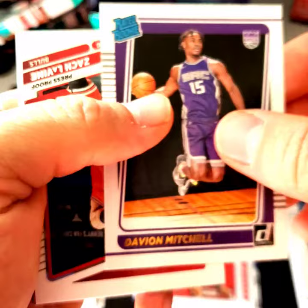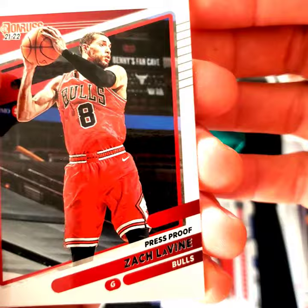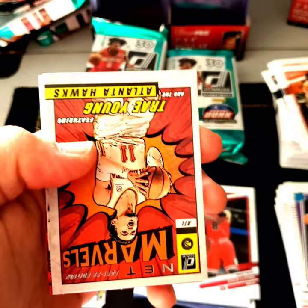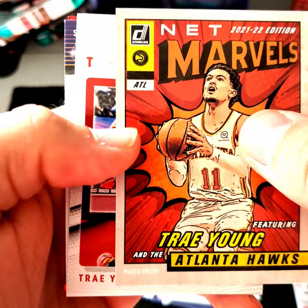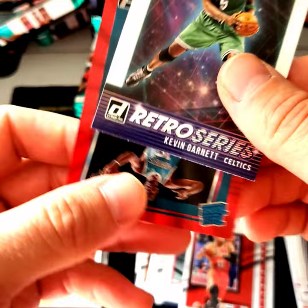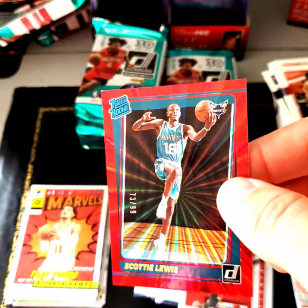Zach LaVine press proof. I'll take that. Then a retro Rasheed Wallace. Net Marvels. Trae Young. Is that a press proof? Dude, these are all press proof, man. Look at that. Press proof Trae Young. A Trae Young Crunch Time. Is this press proof? Nope, not a press proof. Retro Kevin Garnett, and then the red Scotty to 99, 73 and 99. Pretty sweet, man. Those burst colors are cool. I like that.